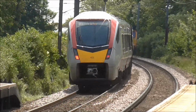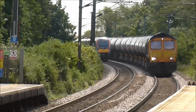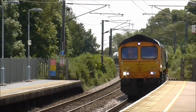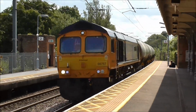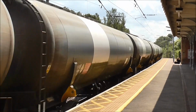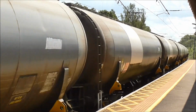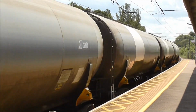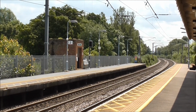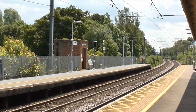Over here, 755421 is just en route to Ipswich, and coming towards us now is 6P41, the gas condensate tanks heading to North Walsham. Nice. Awesome stuff. 66767 was the loco on the front.